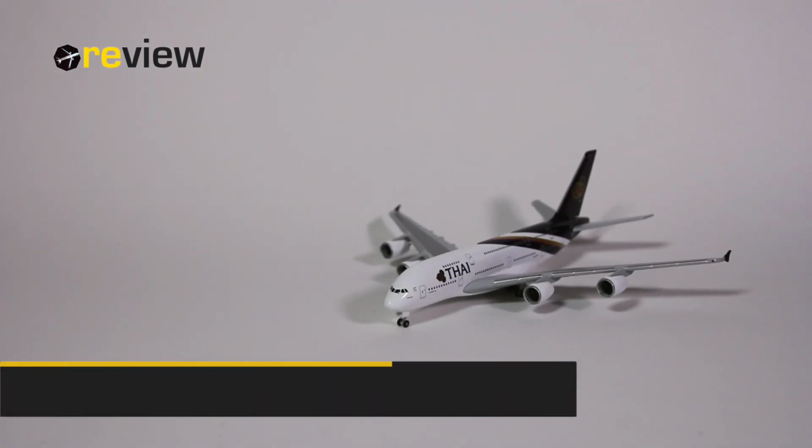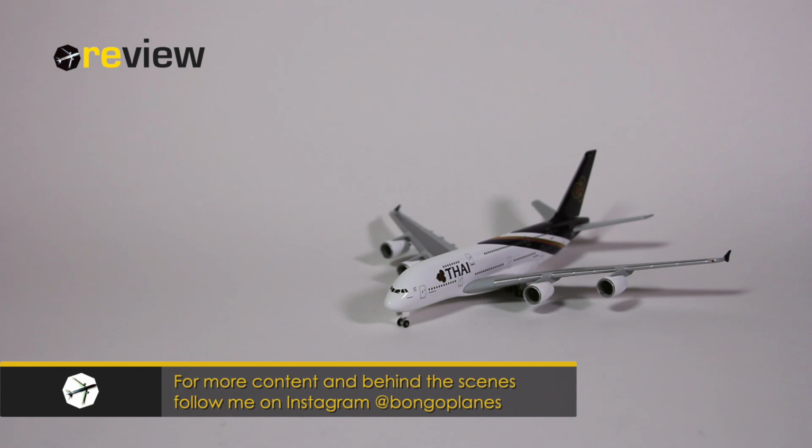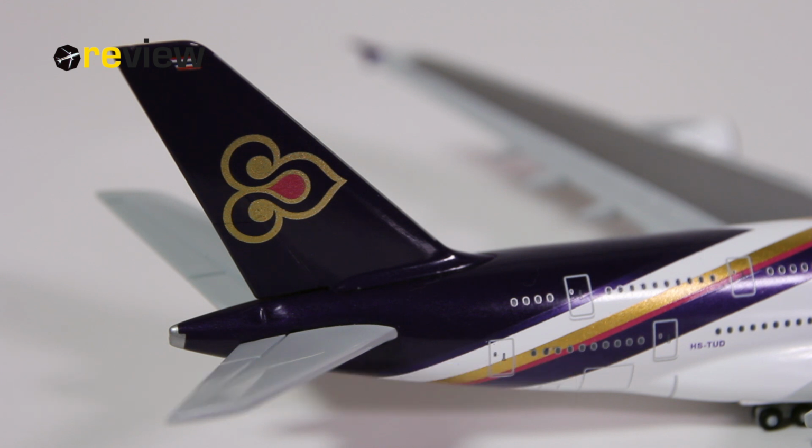So there we have it, the Airbus A380 in the current livery of Thai Airways, the aircraft type that never really had the success that was anticipated by Airbus, that has a lot of potential, but just never really seemed to fit into the market.